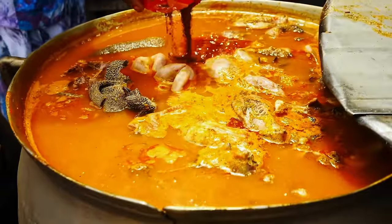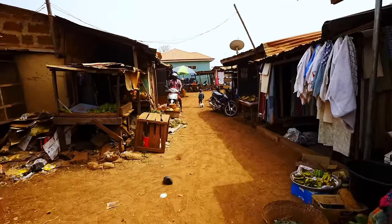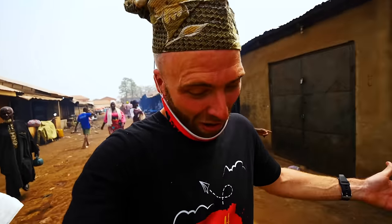Similar stew. Yes. And they're making the fufu. Over there, they're cutting up some chicken. The guinea fowl stew. That would be so gamey. But why not, right? We're here. They eat guinea fowl here, right?